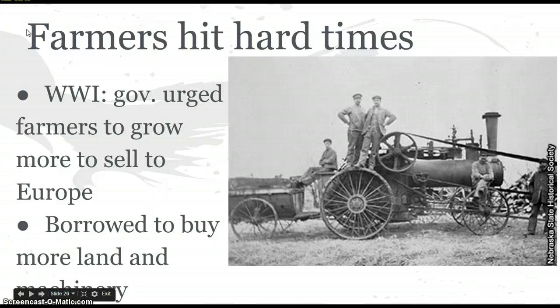A. During the war, the government had urged farmers to produce more to sell to Europe. Many farmers had borrowed heavily to buy more land and machinery. C. After the war, European farms began to produce again, and they were also left in debt and couldn't afford U.S. crops. Tariffs on our side also discouraged Europe from buying from us.